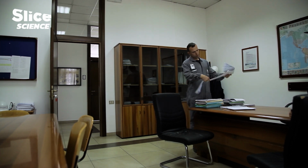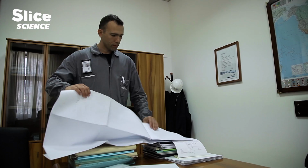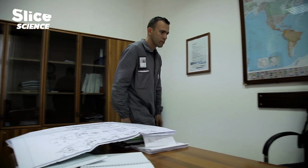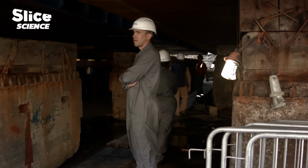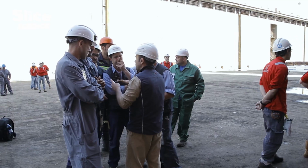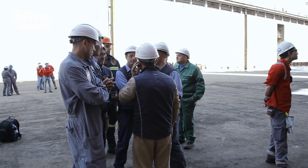Andrea Toso is the project manager in Fincantieri's Palermo site. He is looking over the vessel's technical documents to be absolutely sure of its measurements and specifications. He oversees the logistics behind the massive jumboisation operation and makes sure that things run smoothly, with over 100 workers on the job.